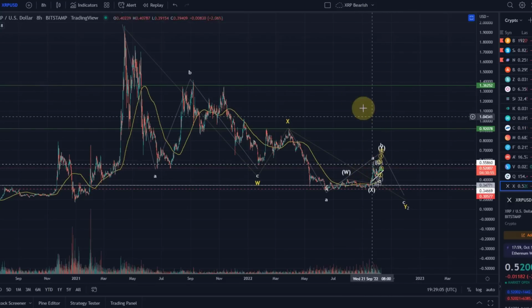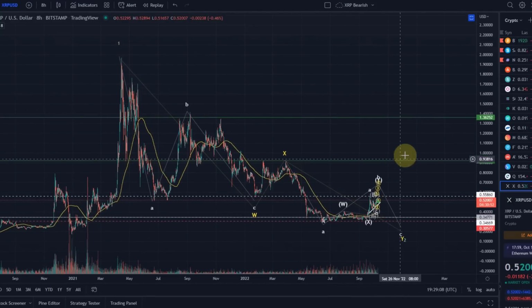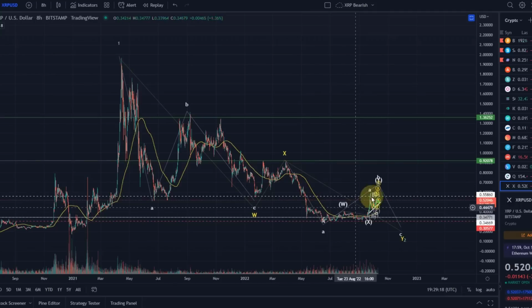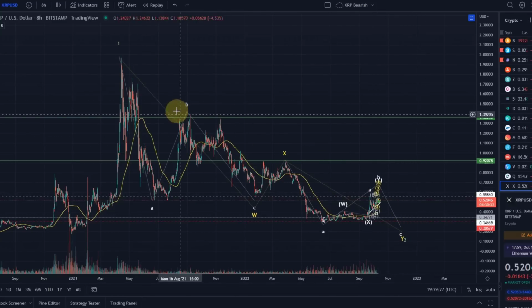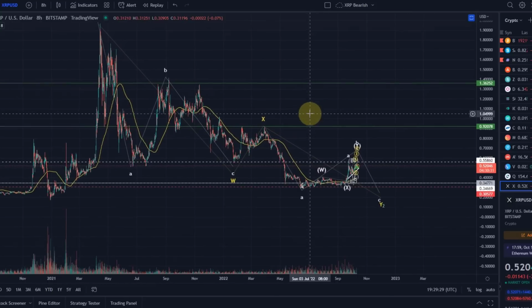And I own XRP, don't get me wrong, I do own XRP. I don't intentionally want to talk it down, but I also cannot, and I hope you appreciate that with this channel, just because there are a few green candles, suddenly hype and say the trend has changed. There is currently no evidence the trend has changed. Yes, in the short term, yes, but not this overall trend here.